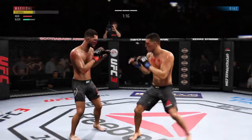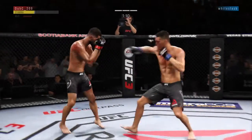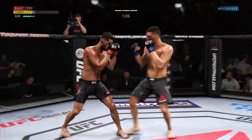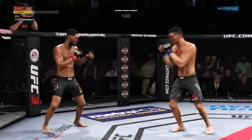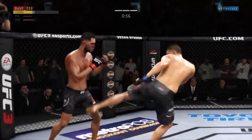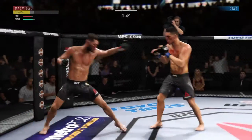Inside leg kick lands, and immediately a mark on his opponent. Oh, nice jab there by Jorge Gamebread Masvidal. Diaz gets caught with that punch. Got to shore up the defense here. Stand and cheer, ladies and gentlemen. What a fight. Oh, very nice.